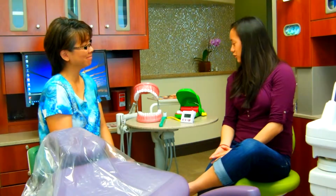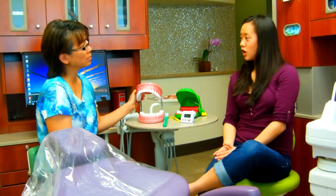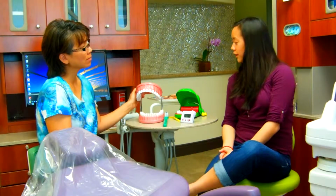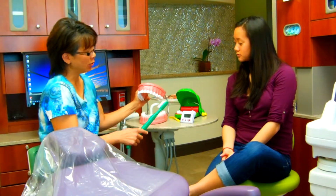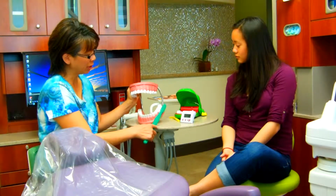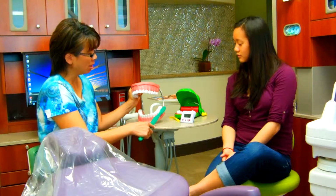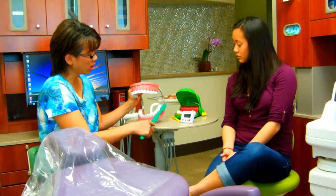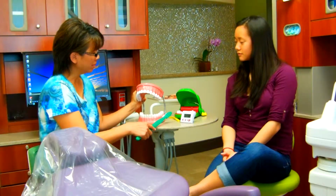So I noticed that you were using very soft strokes, but is it better to brush hard or with less pressure or more pressure? When you're using a soft toothbrush, you want to use fairly soft pressure because you want to be able to massage the gums as well as take off the debris in the food. If you press too hard, you'll actually cut into the gums and erode away the neck part of the tooth.